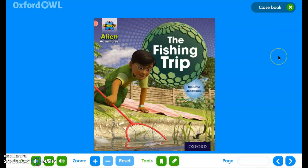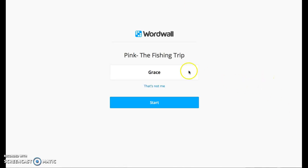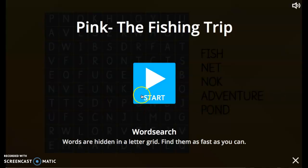This week we're going to be doing another word search. To access the word search, you need to click the link that I will put in your child's portfolio. When you click the link, it will bring you to this page and you'll need to enter your name and press start. Once that has loaded, you'll need to press start again and find all the words down the side in your word search.